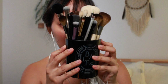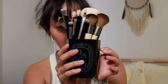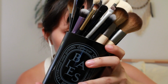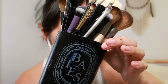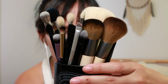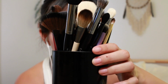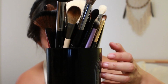Here are all of my most used brushes. I like to keep all of my brushes in this reused, repurposed Diptyque base candle. After I enjoyed the candle, I cleaned it out and I put all of my most used daily brushes in it. It's a great way to repurpose something beautiful versus just throwing it out. It's also made of really good quality glass.